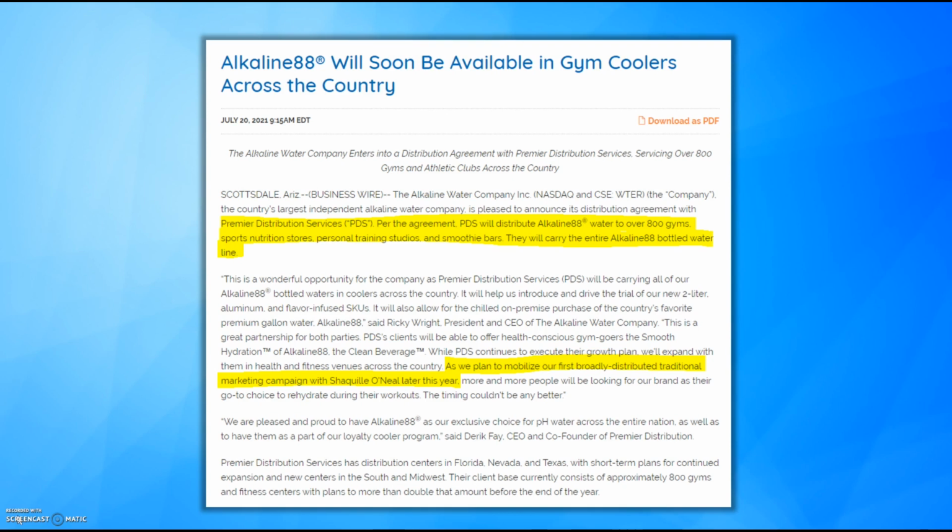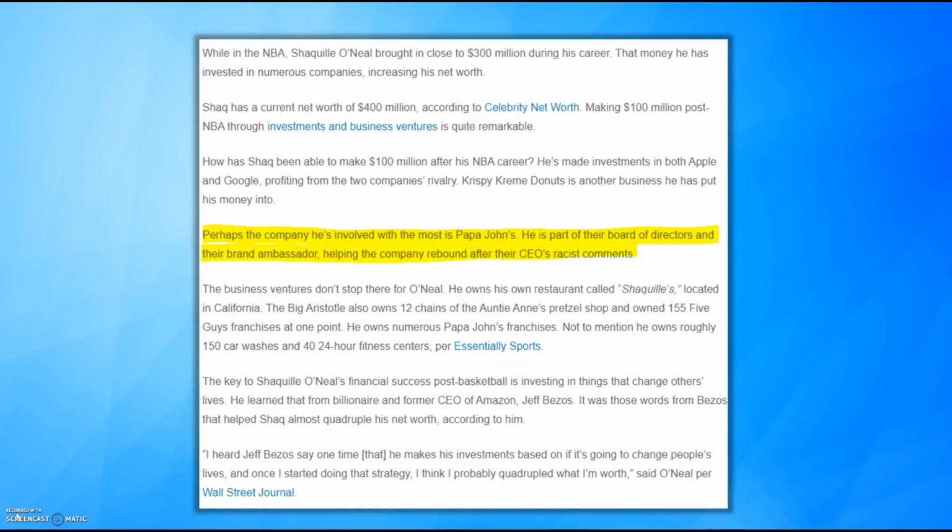But the best part about this article is that they will announce that there's going to be a first broadly distributed traditional marketing campaign later this year with Shaquille O'Neal. This could be a game changer with the pull that Big Shaq brings. I'll show you a brief insight into Shaq's investing background and why this is important. He made about 300 million playing in the NBA, but now has earned about 100 million through investments since finishing his playing career. He's been in tech companies like Google and Apple, and he's even learned from former Amazon CEO Jeff Bezos, which can only be a good thing.